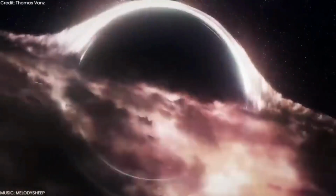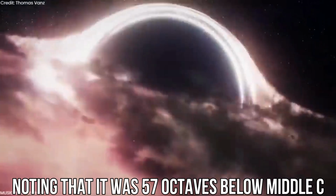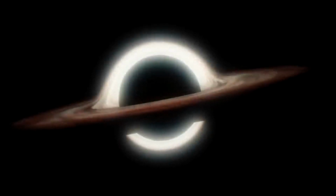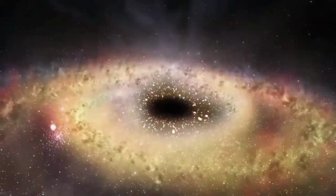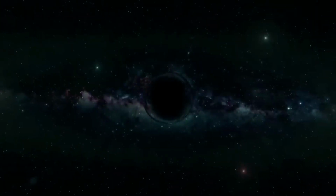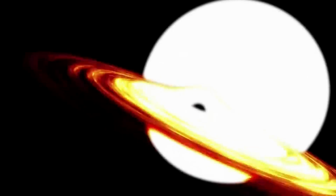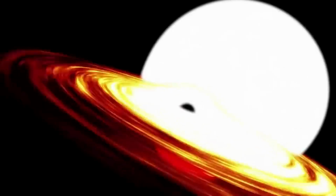The agency described it as the result of pressure waves emitted by the black hole at the time, noting that it was 57 octaves below middle C, implying that scientists had to raise the frequency quadrillions of times to make it audible. "Astronomers discovered that pressure waves emitted by the black hole caused ripples in the hot gas of the cluster, which could be translated into a note 57 octaves below middle C," they said in a statement.